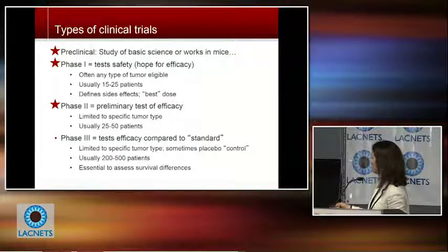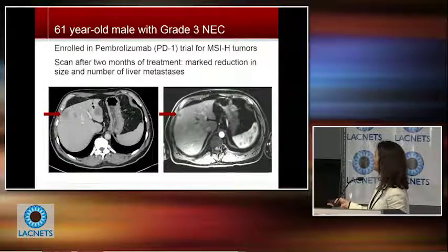So on the left, did I go back? On the left was before, and on the right is after. So this larger lesion here shrank down quite a bit. So I think this was just a nice highlight. It sort of blends some of the things we've talked about, but to think about, can we apply some of these to other cancers? I think the answer is yes.